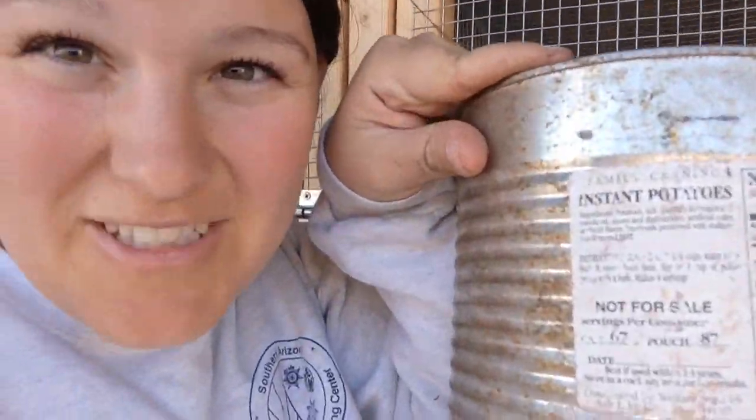I wanted to go over the exact measurements of steer manure and composted mulch that I used. For the small trees, I used about this much in this can. Like I was saying before, I think that's about 4 kitchen cups for the small trees. And then 1 full can. This is just an old food storage. It used to have instant potatoes in it. So 1 full can of this for the small trees.